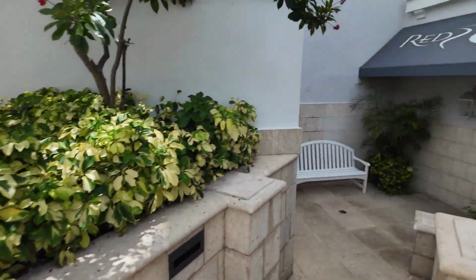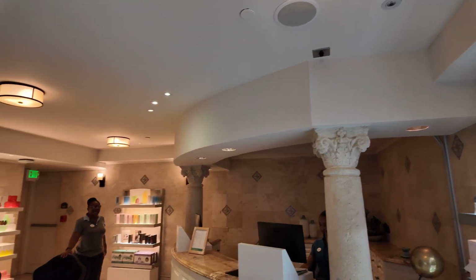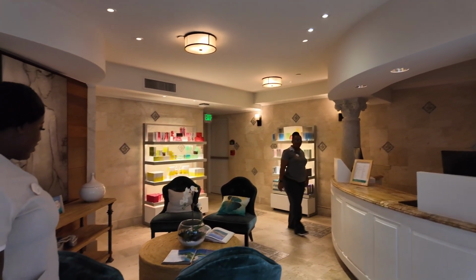Also on the side, there's a somewhat hidden staircase that takes you down to the Red Lane Spa. This is the place to book couples massages and other packages. We always try to do this on the first day to get relaxed.